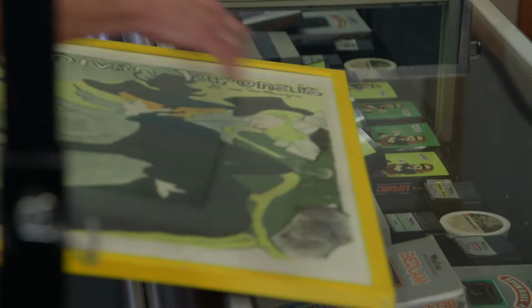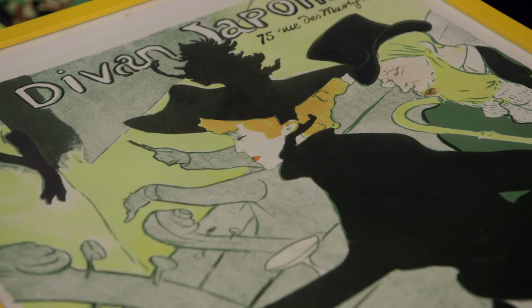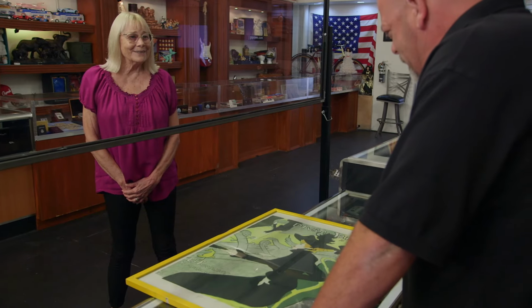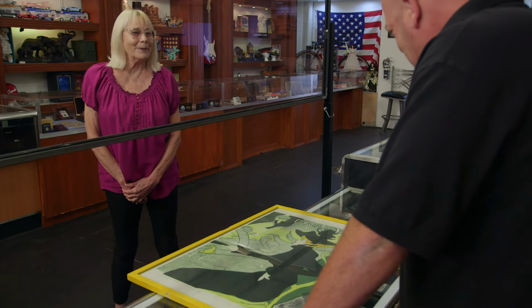What do we have here? A poster by Toulouse-Lautrec. Okay, where did you get it? At a thrift store leaning up against the wall, the proverbial $5 buy. It never happens to me. I go to thrift stores all the time. I don't find anything.